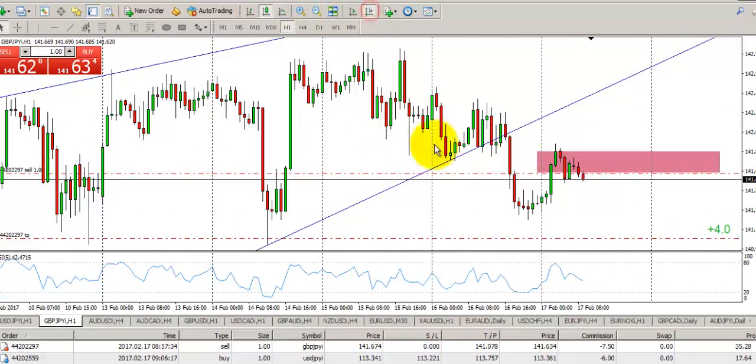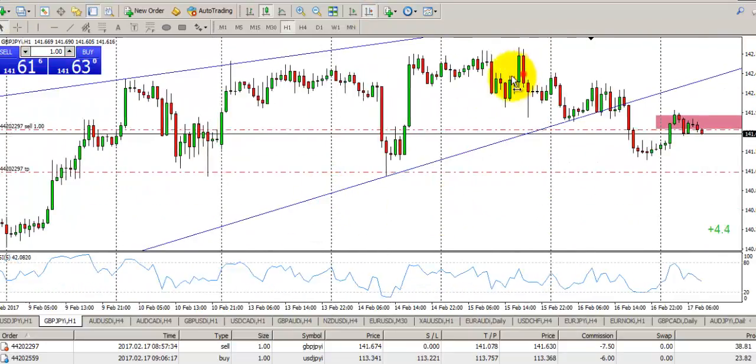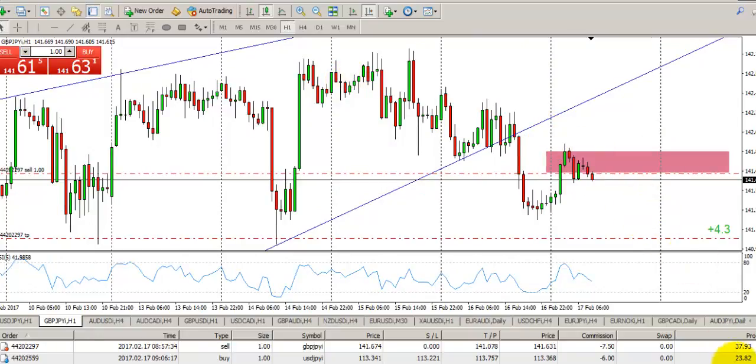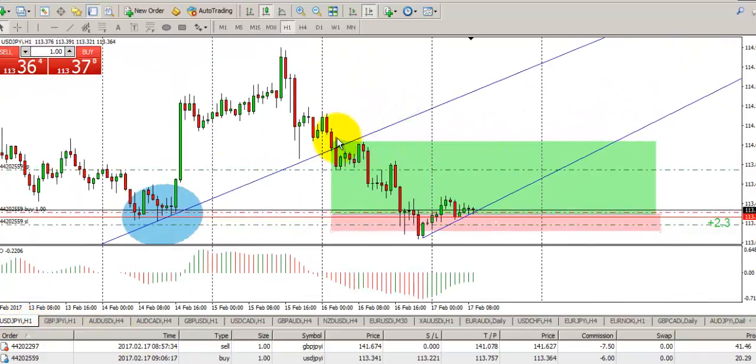But in today's session I'm anticipating a further decline of GJ to this level over here, based on my analysis, and it looks like it's doing just that at the moment, so that's good. So yeah guys, that was my projection yesterday, selling over here and taking profit over here, and today we're actually going in the other direction.